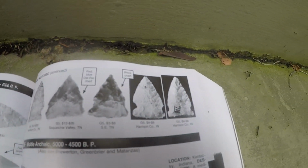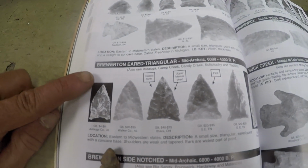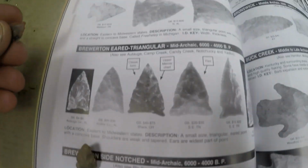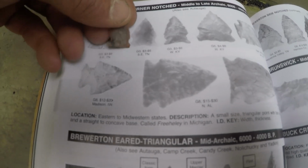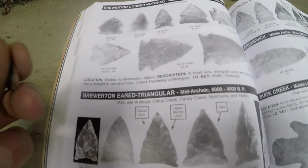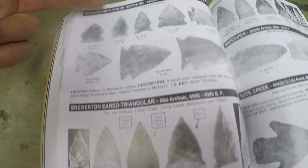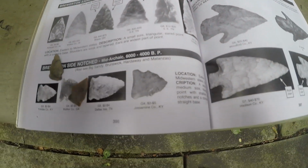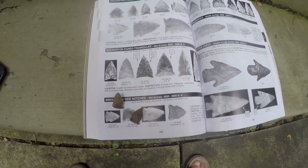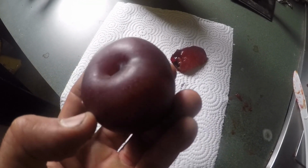There's a few more up there. And there's other types of Breretons too. Here's the Brereton eared triangular and Brereton corner notch. And this one is close to a Brereton corner notch. You can see right there on this one to its right. It's pretty close, but that could go either way. It really looks like this one too, but it's a Brereton. You see, 6,000 to 4,000 on all of these. They're variations in this point type of this culture. But anyway, later, folks.